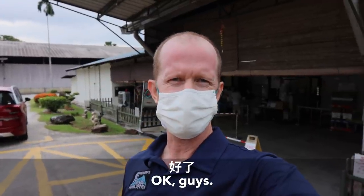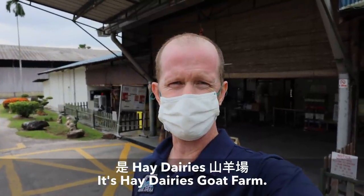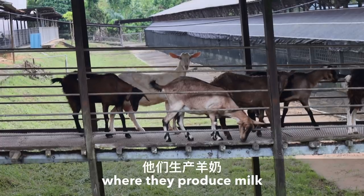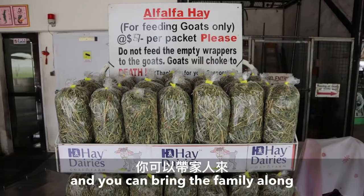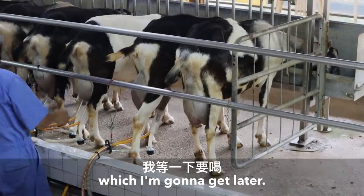Okay guys, I'm here at my first official stop for today. It's Hay Dairies Goat Farm, and it's kind of just like a tourist goat farm where they produce milk, and you can bring the family along and you can feed the goats, and you can also have some fresh goat milk, which I'm going to get later.